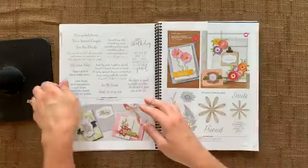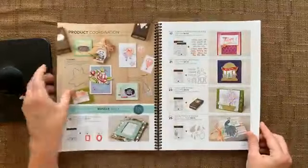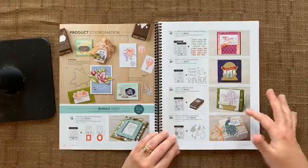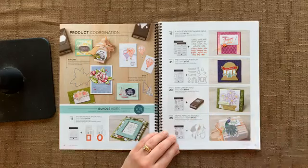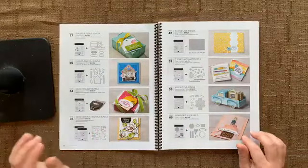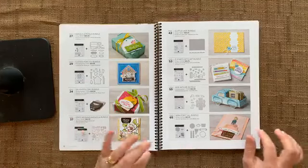page 4. I just want to show you again all the bundles because this is pretty amazing that they did this. So lots of new ones, definitely eye-catching ones. Some of them are in suites, like the Royal Peacock bundle is part of a suite. But some of them are just standalone bundles. The Cuckoo for You bundle, for example, is just by itself. It's not part of a suite.